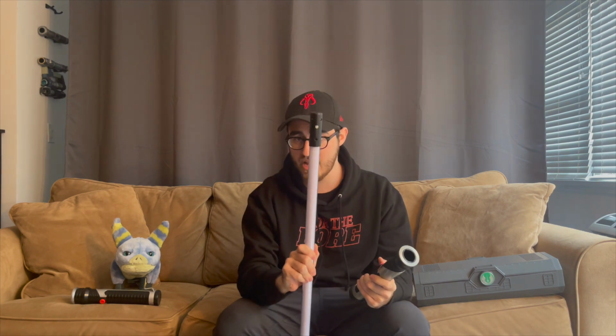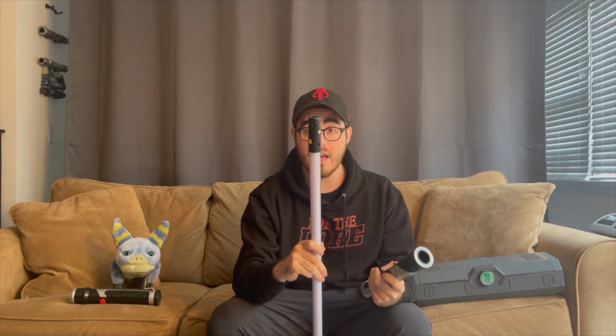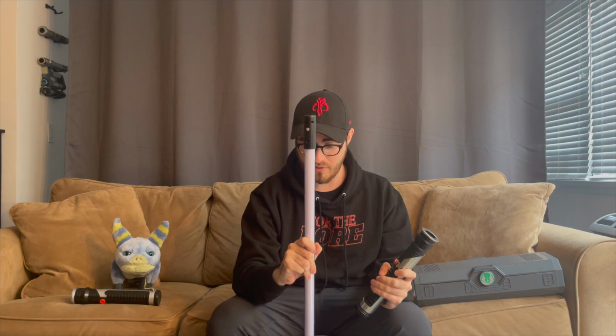The lightsaber, when you buy it on Shop Disney or even in the parks, doesn't come with a blade. You have to buy the blade separately. Luckily, I already have a blade from my custom build from Savi's Workshop, and I'm pretty sure they're all compatible with every lightsaber. So we're gonna find that out as well.